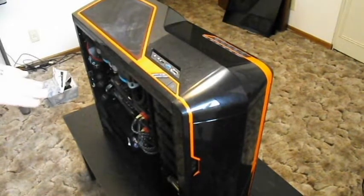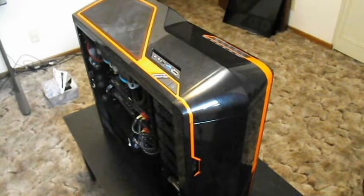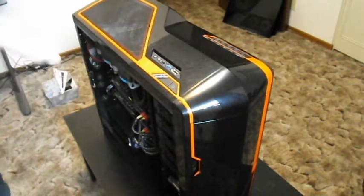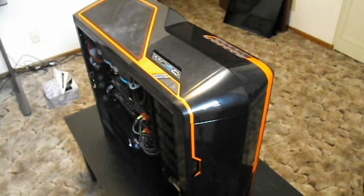So this case is truly amazing for the price. I got it for $120 with a $20 rebate. I started with a smaller mid-size case, a Blackhawk, and the heat was too much for the two GTX 770s. So I got this.